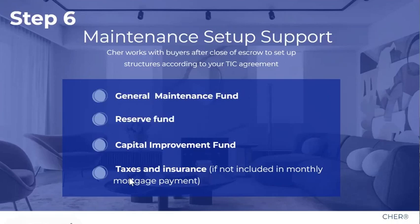And then of course, I'm just mentioning taxes and insurance. If for any reason that's not included in your monthly mortgage payment, we'll work to make sure that all the taxes, insurance, everything is set up so that you don't find out, oh, somebody hasn't been paying their portion of the insurance, or we don't have the money to pay our tax bill when it comes due. So we work with you through that whole process.